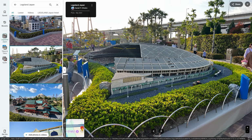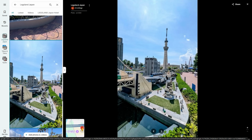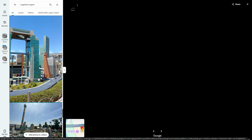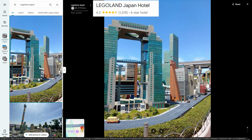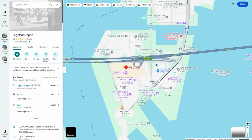Tickets here don't often sell out, but the hotel can be booked. So if you are planning on staying in the area, then you'll want to make sure you book the hotel especially. The Legoland Japan hotel has 1,300 reviews and 4.3 stars, which is a bit surprisingly high for a resort hotel.